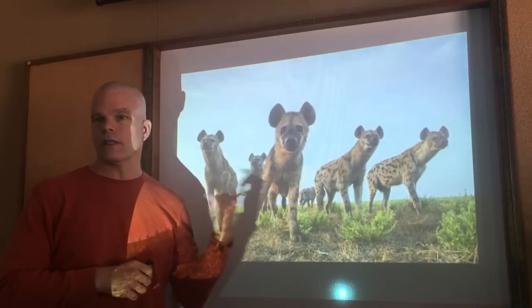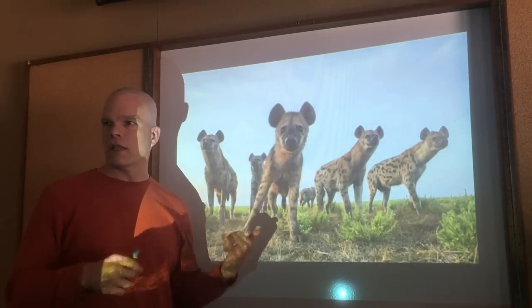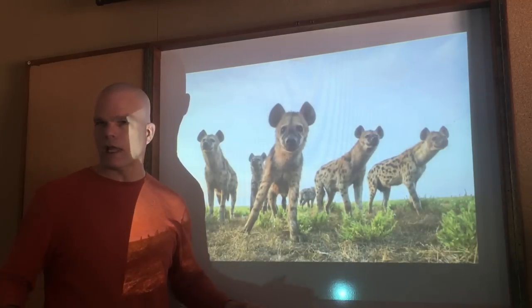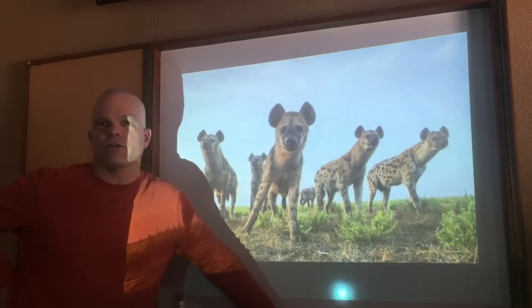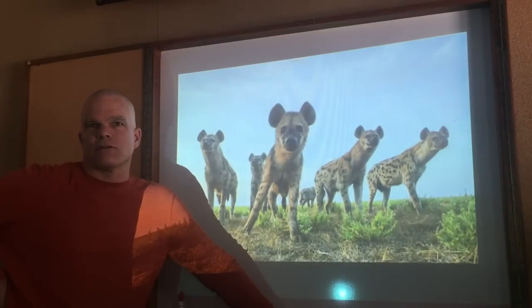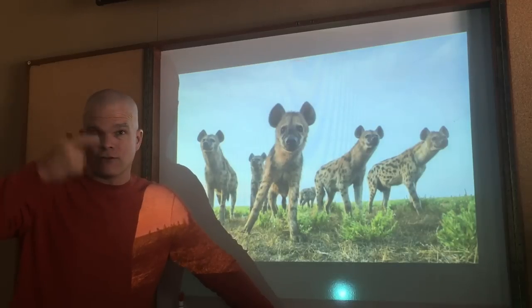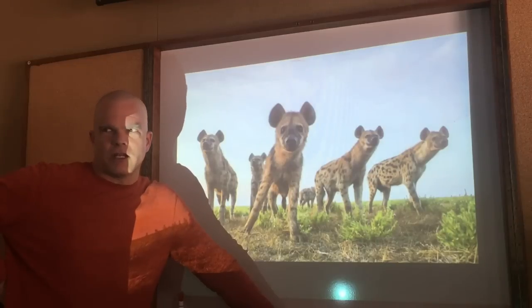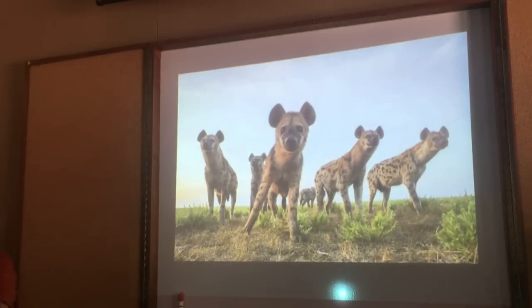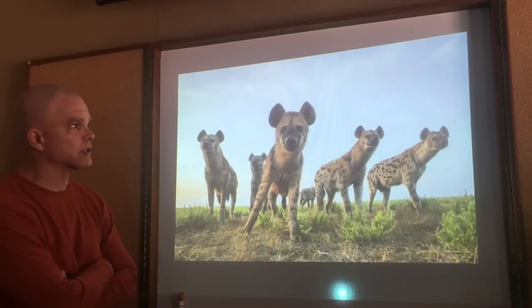Hyenas get a really, really bad rap. If you've seen The Lion King, that is just a propaganda piece for lions. In that, the hyenas are the bad guys. They're scavengers. They're lowly. These guys do awesome hunting on their own, and often lions will steal the kills from them. So those scavenging lions. But they just look really, really weird. They always have this slightly worried expression.